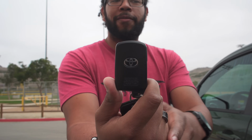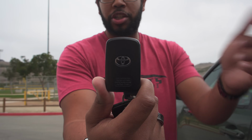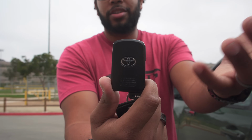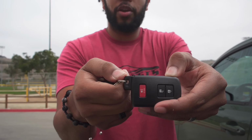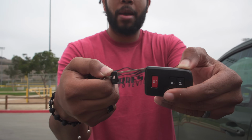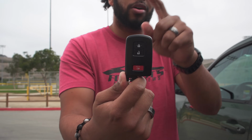Okay, so here's your key for the Tacoma TRD Pro. It's very low budget. I mean, it's all plastic. It's going to say Toyota here in the back. And then as you turn it around, you just have your lock, your unlock, and then your panic button. That's pretty much going to be it. And you have a physical key right in here. You push that, your key can come out, and that can help you get into the truck. And that's also going to be to lock your glove box on the inside.